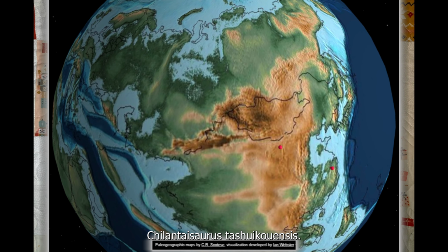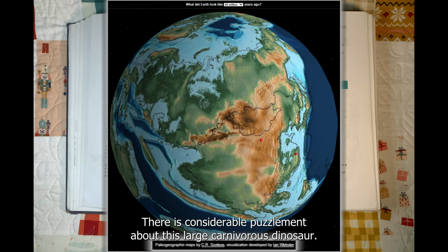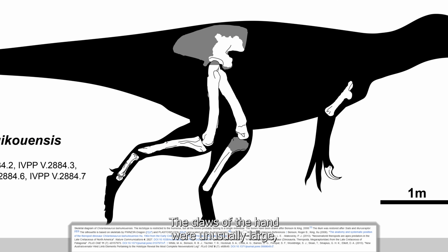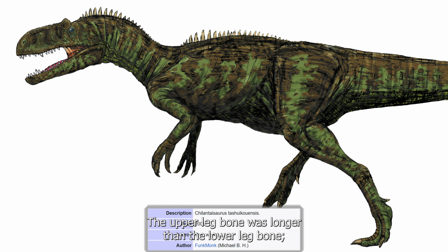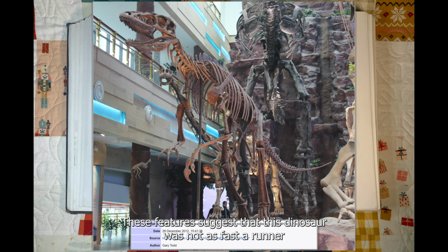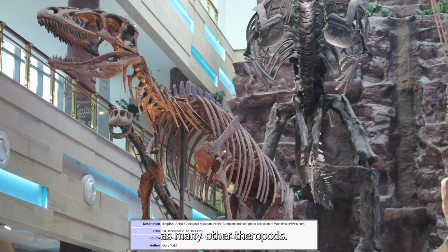Chilantaisaurus tashuikouensis. There is considerable puzzlement about this large carnivorous dinosaur. Chilantaisaurus had a long, massive upper arm. The claws of the hand were unusually large, and the first finger had a backward curving claw. The upper leg bone was longer than the lower leg bone. Its toes were short, and the toe bones were not fused together. These features suggest that this dinosaur was not as fast a runner as many other theropods.